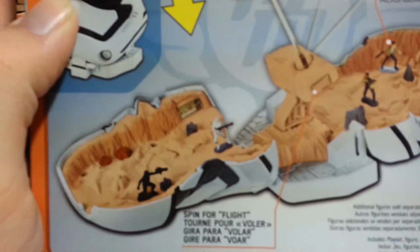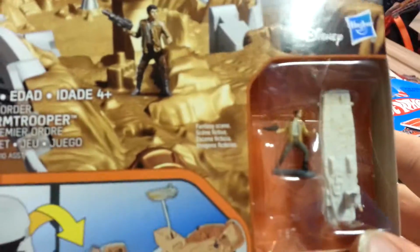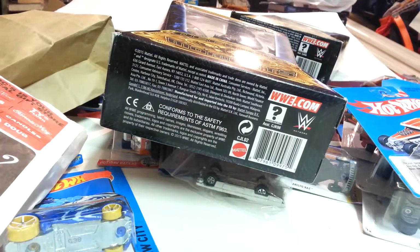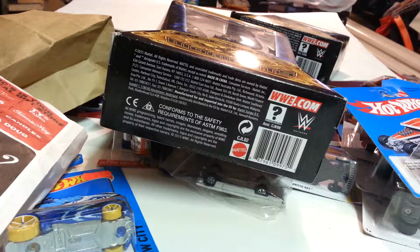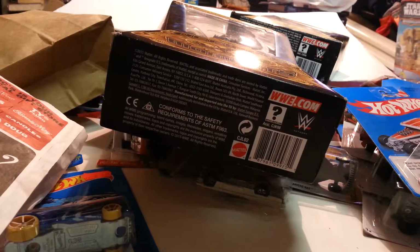Here's the back. This didn't cost a whole lot. It only cost me $1, which is pretty cheap. I don't know how much this regularly retailed for, but I always like getting deals. I always like looking at clearance sections. Whenever I go to a Walmart that I haven't been before, I always go to the Hot Wheels and the clearance section. But I'll do that regularly at Walmart because sometimes they'll have something cool.